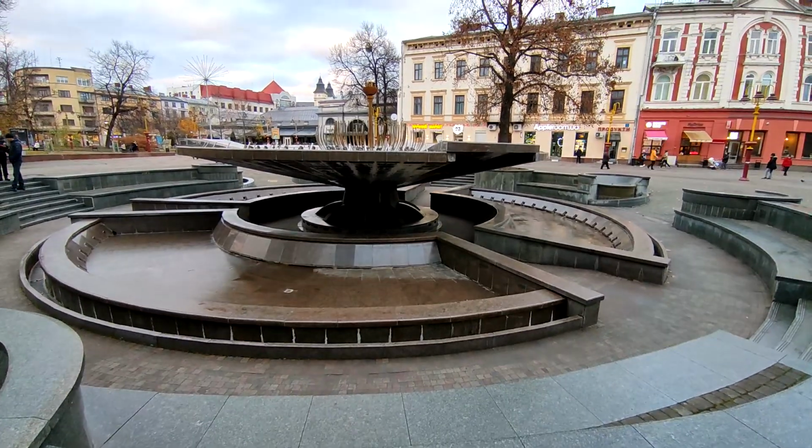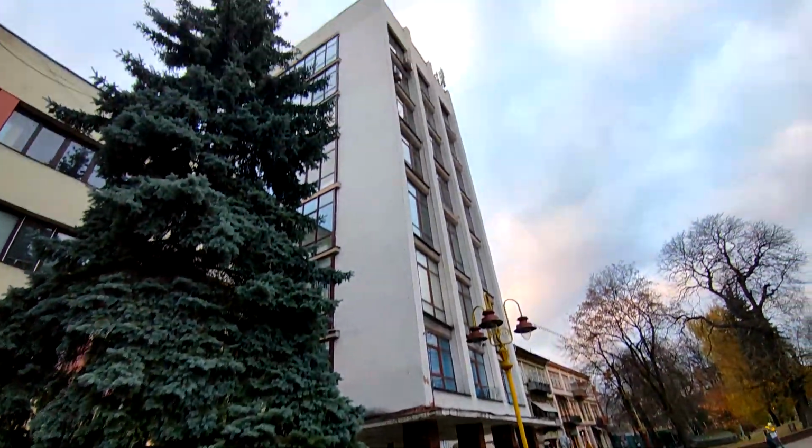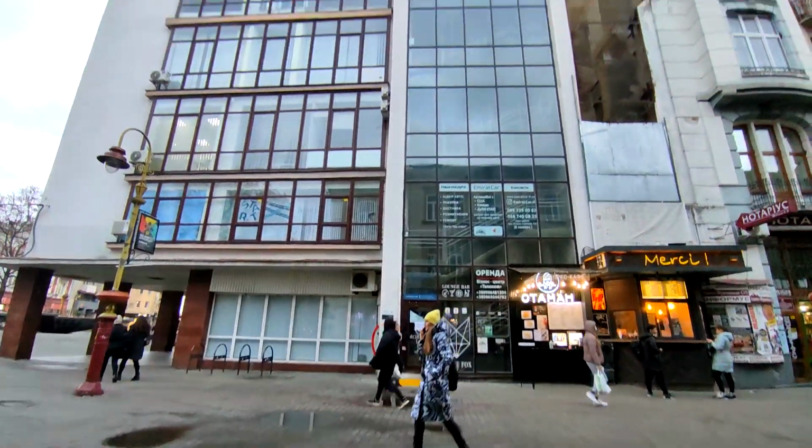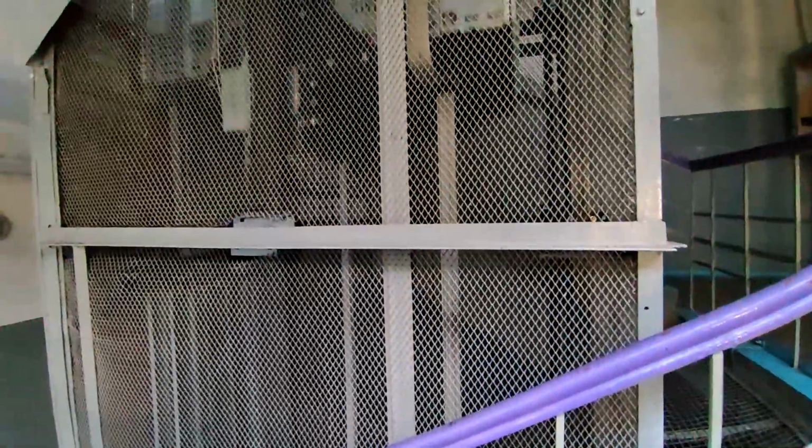And now along to a fountain, which sadly wasn't working, and into the next building, which used to have an old Soviet lift. And you see it's in the old Soviet lift shaft, but the building's been quite heavily modernised, and the lift's sadly been replaced with a load of cheap rubbish, and disappointingly, the lift is not glass.